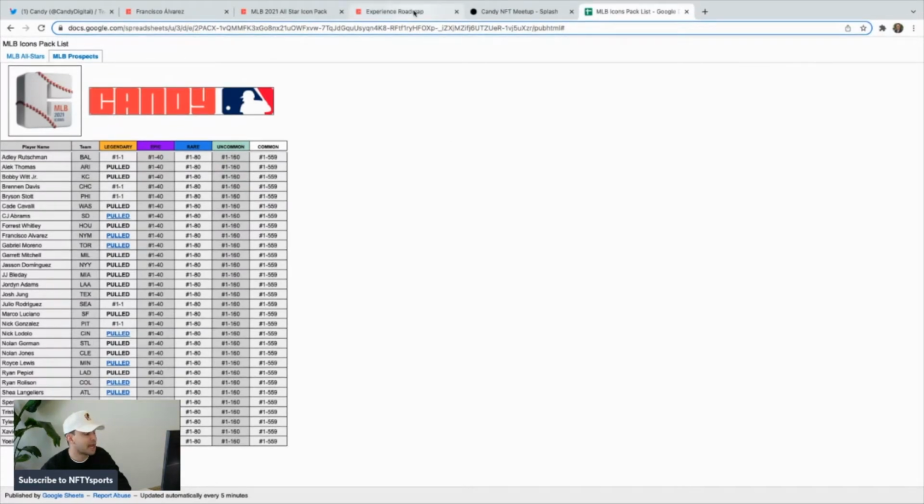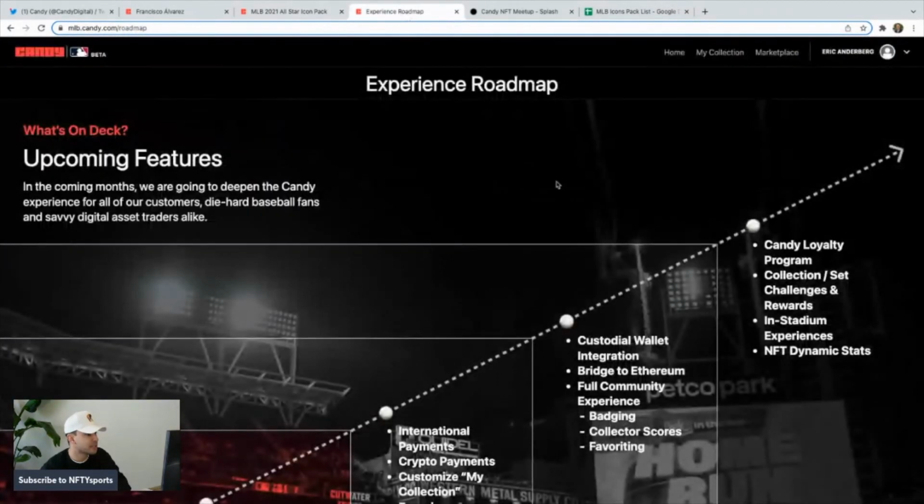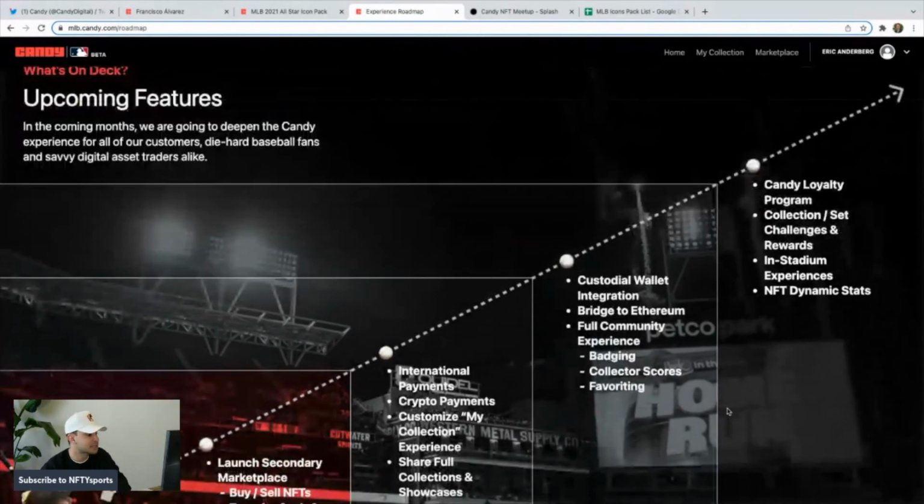Basically, again, for me, like I said, I sold my Xavier Edwards for $45 and I bought the pack for $50. So I basically break even money already. It was a great return on investment for me. But I plan on keeping that money in the platform and using it to buy other moments.